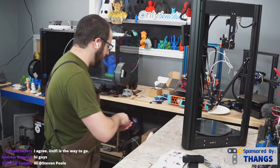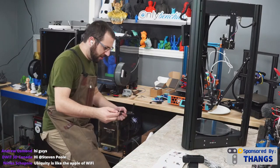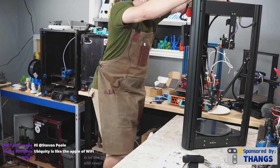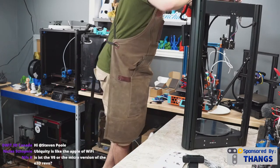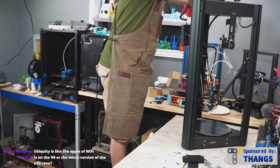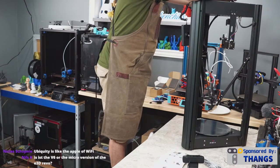This is the problem with Deltas. I'm going to need a stepladder in the room now to do anything with this printer. Jesus. I am so high right now.